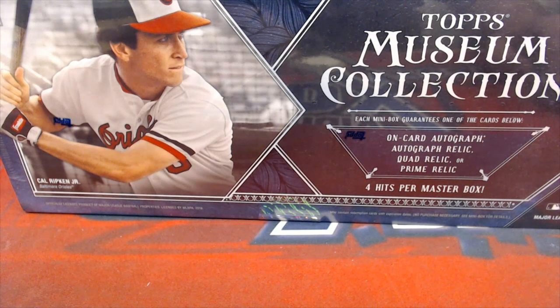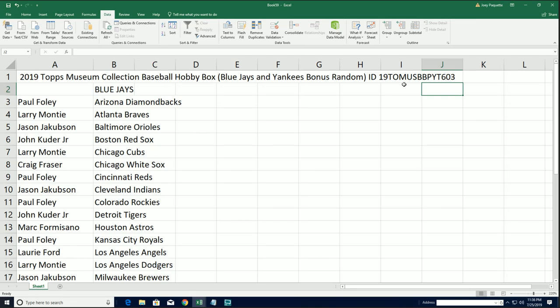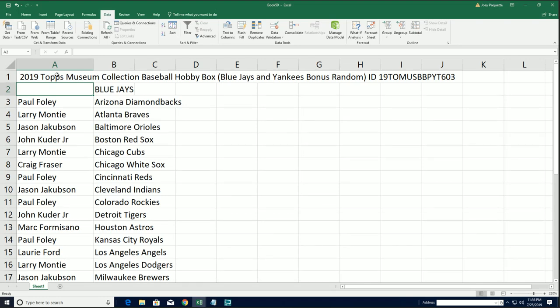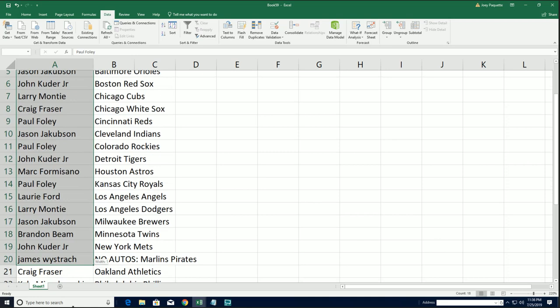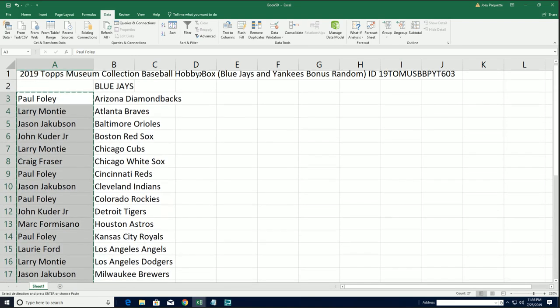It's Museum Baseball. It's our 603, third box out of the case. We're going through here box by box, looking for our case hits, looking for some of the biggest hits we can find. Let's get to the randomizer right now and see who gets the bonus teams.